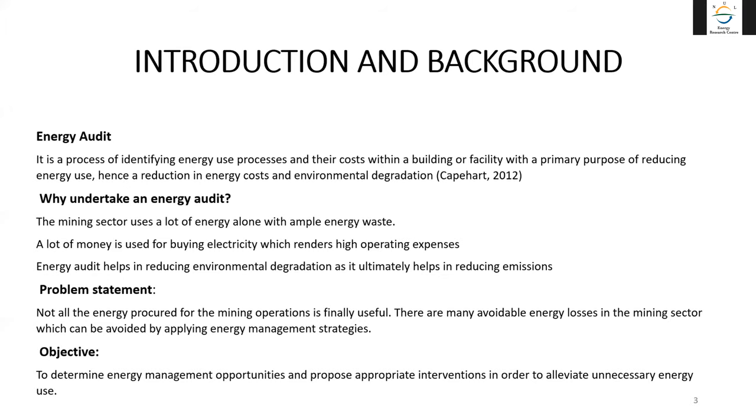which will in turn lead to a reduction in energy cost and environmental degradation. Performing an energy audit is important because the mining sector uses a lot of energy alone, but with some energy management opportunities, and a lot of money is used for buying electricity, which renders high operating cost. An energy audit helps in reducing environmental degradation, as it ultimately helps in reducing emissions.